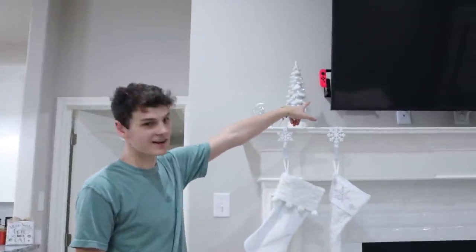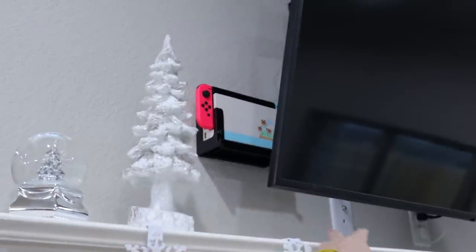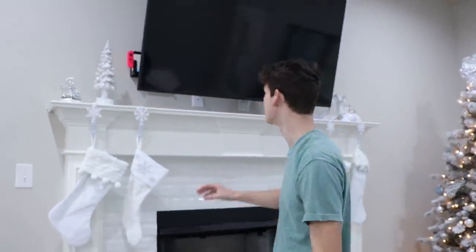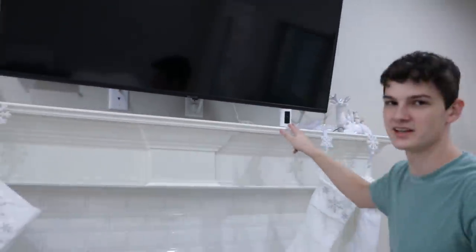And then right here, we got our Nintendo Switch hidden up there, so now you don't have to see all these cables. Eventually, I want to get a sound bar or surround sound in here so we don't have to see this empty space. And there's a Ring camera right here. I don't like to see all the wires.